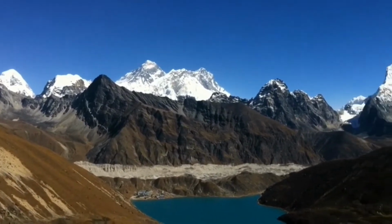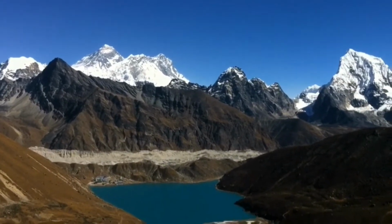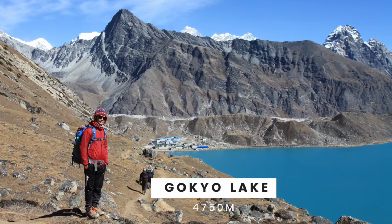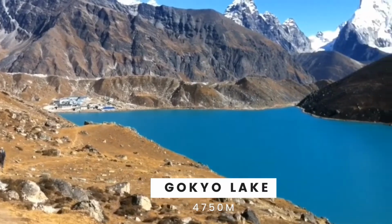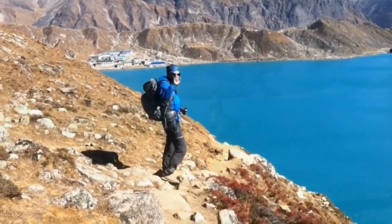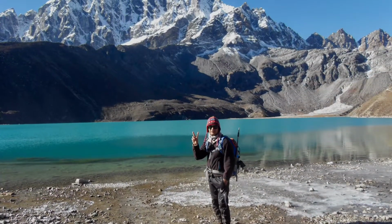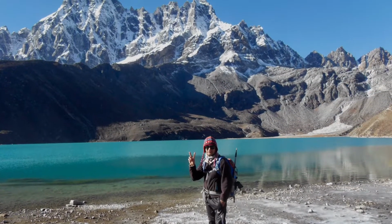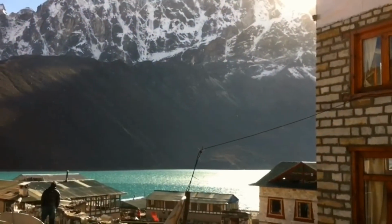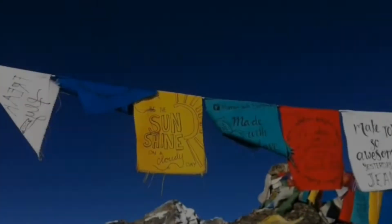Gokyo. Gokyo is a small village in Solukhumbu district in the Himalayas of Nepal. The village is located at an elevation of 4,750 meters, making it one of the highest settlements in Nepal and in the world. Almost all the buildings are guest houses for trekkers. The people who live in the village leave during the winter and move to other lower villages.